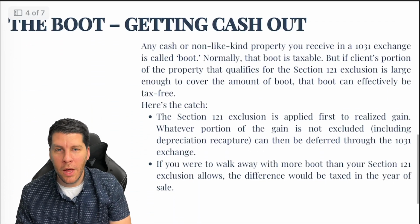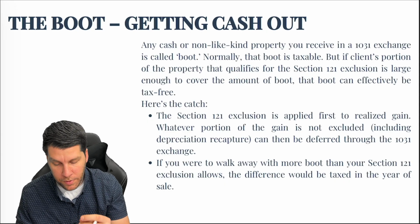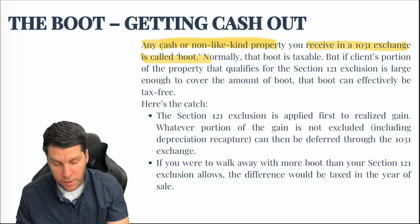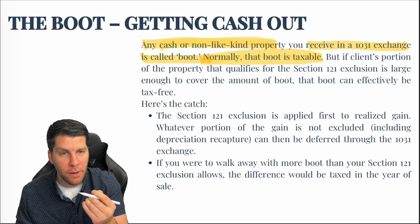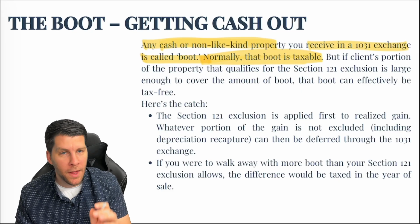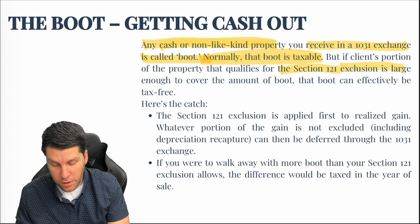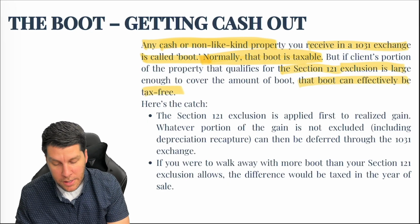So the boot, or getting the cash out of the 1031, any cash or non-cash like property that you receive from the 1031 is called boot. Okay, normally that boot is taxable. So if he took $500,000 out and he was going to take $200,000 to property A to pay off property A, that would be taxable. But if the client qualifies under Section 121, there's an exclusion, and if the exclusion is large enough to cover the boot, then it could essentially be tax-free.